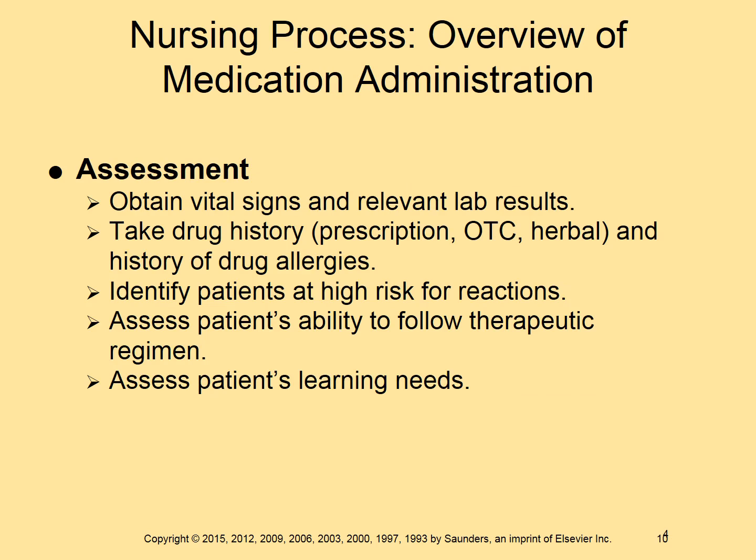The nursing process again, assessment. Their vital signs, any relevant labs. Do we need to be looking at creatinine clearance? Do we need to look at their albumin level? Do we need to make sure the liver functions well? Don't assume that the provider is going to order the relevant labs. You are a patient advocate, the biggest job that you have. Question, ask, intervene if necessary. Just because something is ordered, just because they say to do it, doesn't make it correct. If they're incorrect and you carry out the order and it's still incorrect, you are just as liable as the person that prescribed it. Be a patient advocate.